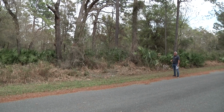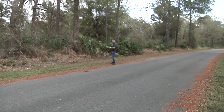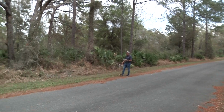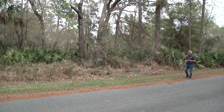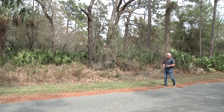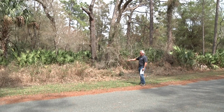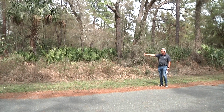It is going to be a well and septic, and again, you can see the road is very well paved here. So again, 57,145 square feet. Taxes of $127.69. Very low carrying cost for this beautiful 1.31 acres, a smidge under an acre and a half. As again, you can see it's a little overgrown here. It looks like a little small animal trail or something right along there.